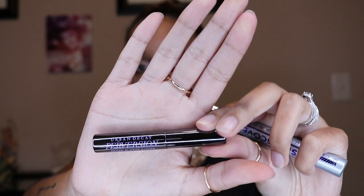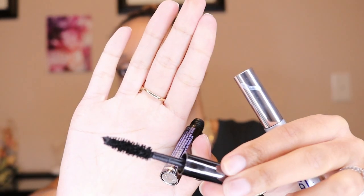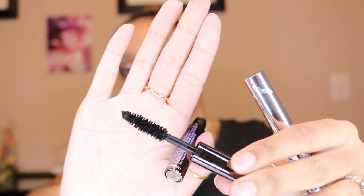So I haven't tried out too many mascaras this year because once I find one, I kind of am stuck in that little bubble. But I have been using the Urban Decay Perversion mascara. This is the sample size, but I absolutely love it and I'm wearing it today. The brush is super thick like this. The only downside with sample sizes like this is that you get so much product on the brush, and when you're putting it on, you have to keep wiping off the excess. But it makes your lashes super thick and makes you almost look like you're wearing falsies even when you're not.